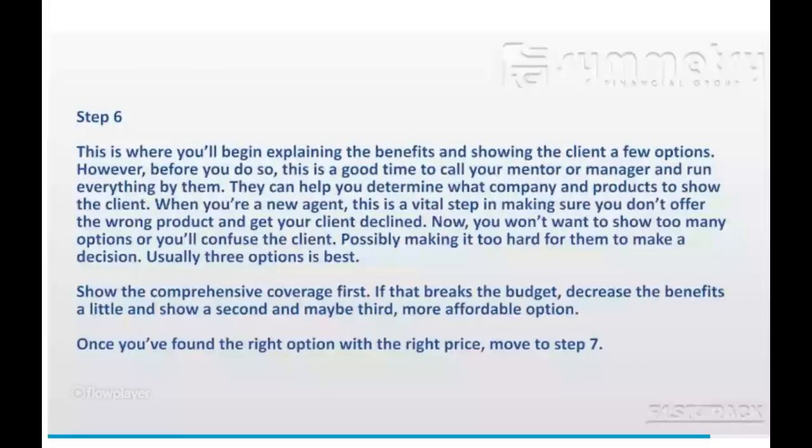Personally, I like to show them the comprehensive coverage first. If that option breaks the budget, then I decrease the benefits a little and show them a second and maybe a third more affordable option. Once you've found the right option with the right price, move to step 7.